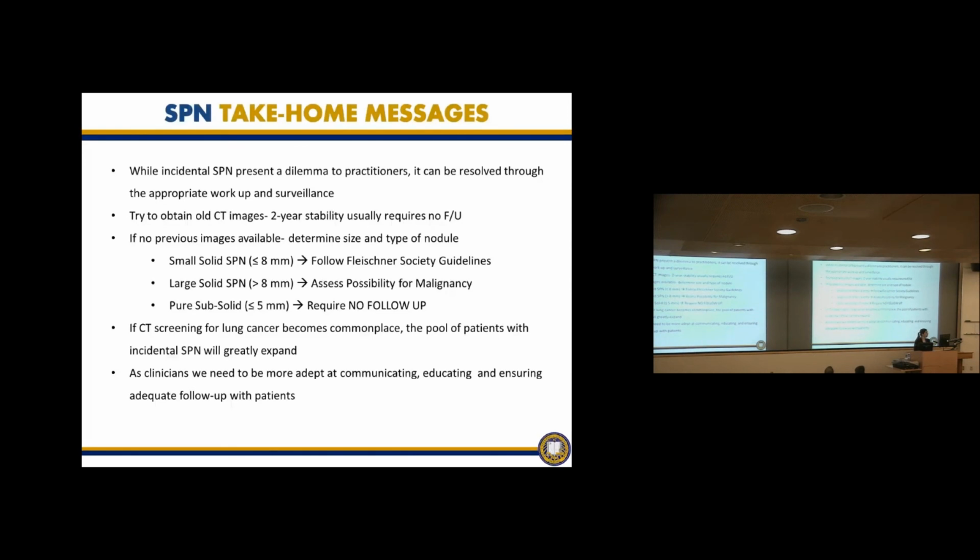So with that being said, to summarize, while incidental pulmonary nodules are still a dilemma to practitioners, I think they can be resolved through appropriate workup and surveillance, and I think it's up to us at that point really to identify this on different CT scans and follow through with it. I think ultimately it's really important for us, if we see a patient who has an incidental pulmonary nodule, to really investigate further if this has been present in the past or not. And so if a patient does have CT scans from before, whether it be from a trauma or some sort of pneumonia workup, definitely look into it further and see if this nodule had been present there in the past.